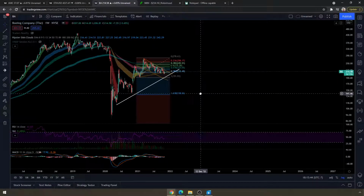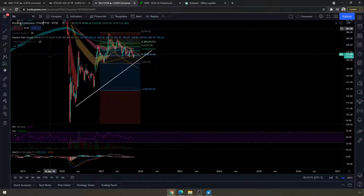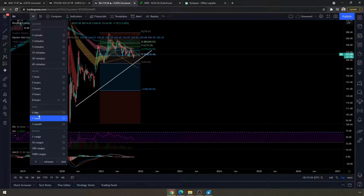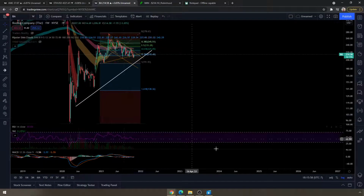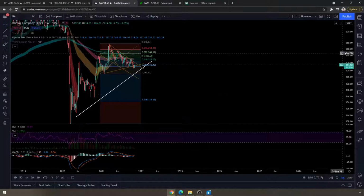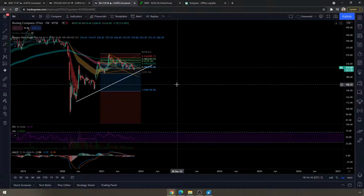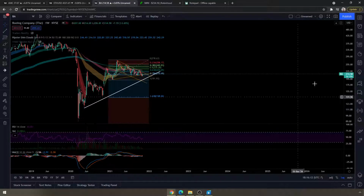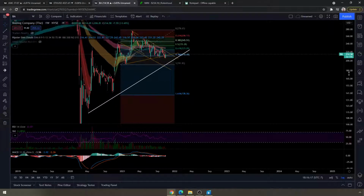Alright, so I haven't looked at this chart in a while, so let me see what I can clean up here. This is the weekly. What does the daily look like? Actually, the weekly's fine. So what do we have? I do want to keep this on here. Hopefully it's not too busy for you guys to look at. I'll try to make clear what I'm trying to denote on this chart.